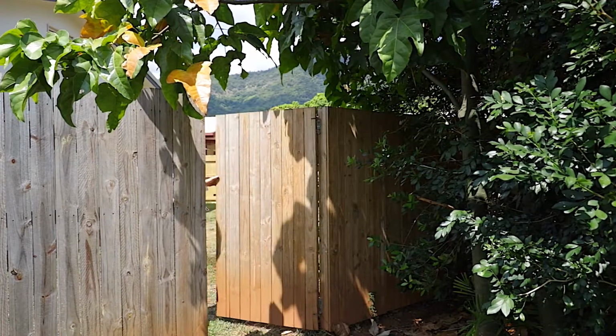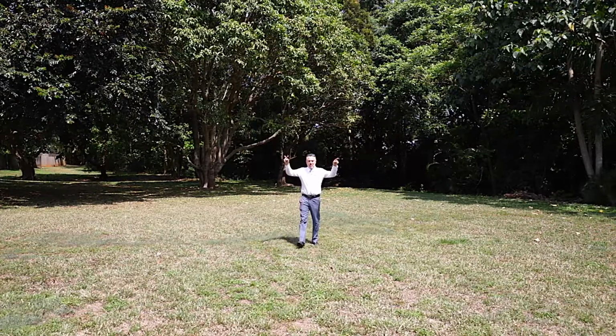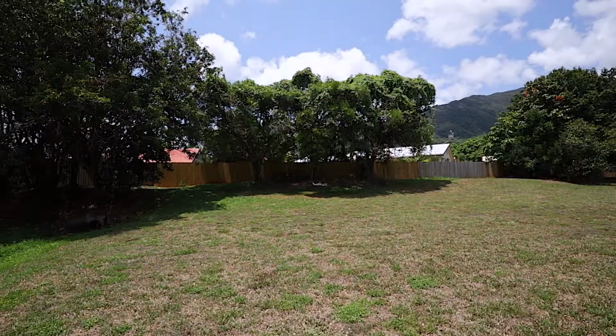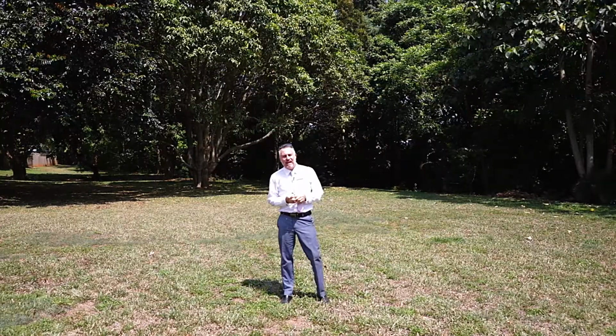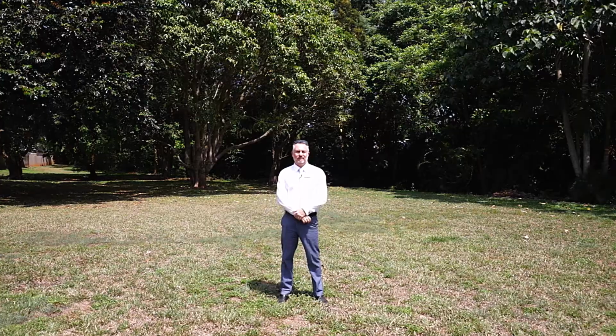Now, this rear gate gives you access to two schools which are very, very close, and this amazing council easement area where the kids can also come out, kick the football or you can have a game of cricket.